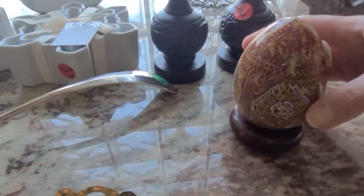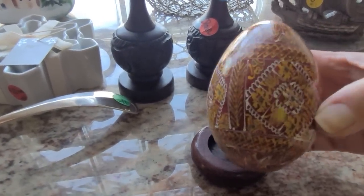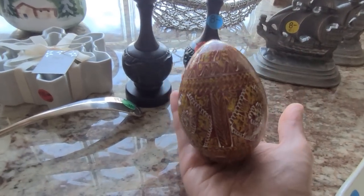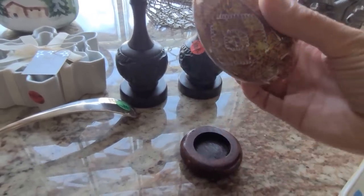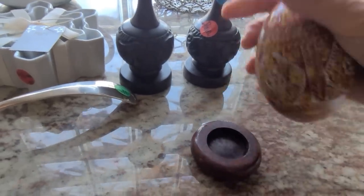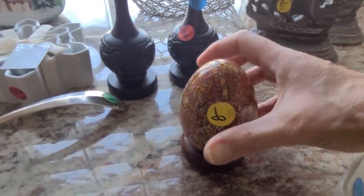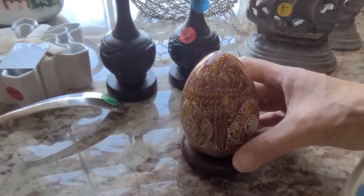Here we have, it looks like a Pysanky Ukrainian hand-painted egg. It's large, sits in my hand quite like that, sort of a goose egg size. It comes with a little wooden stand, sits on perfectly. I paid $8 for it, hoping to get $20.